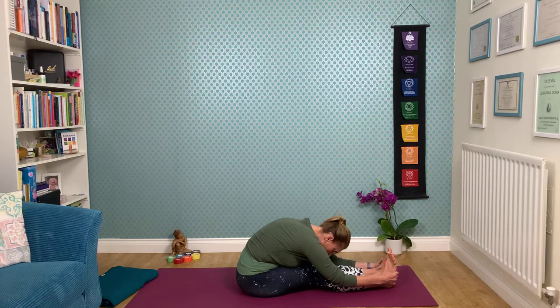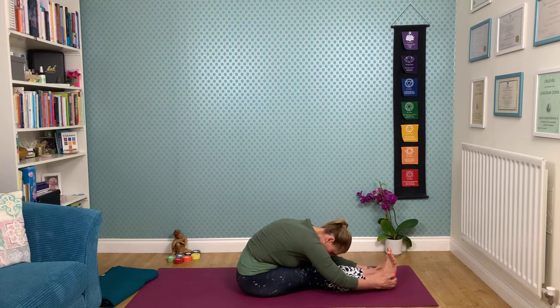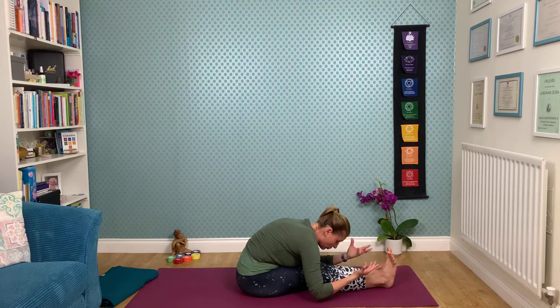Feel with every breath massaging the whole of the pelvic region. That with the inhalation you're expanding, you're filling up, you feel the belly up with the breath and you're almost pushed away from the thighs. And on the exhalation, you can just soften into the pose. Breathing deeply.